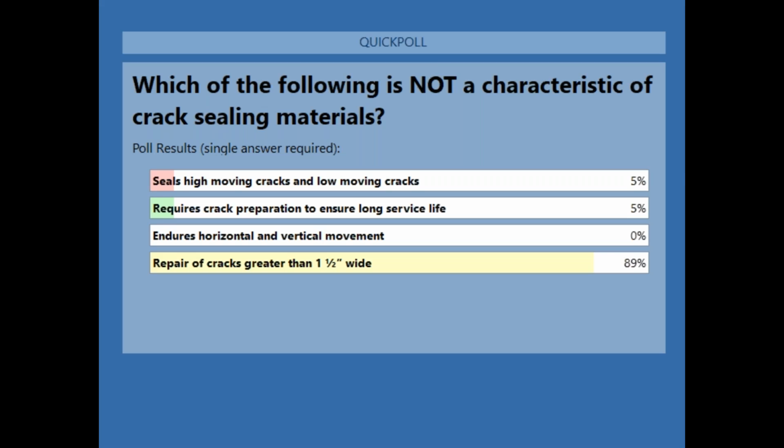Okay, we're closed. I don't want to say this was a trick question because the answer was D on the bottom. Crack sealing is only designed to perform up to 1.5 inches in width of the crack width. Anything more than that, we should be using a hot applied mastic product, which we didn't cover in this presentation, but the process of elimination, right?